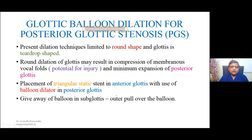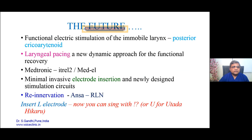Again, balloon dilatation for posterior glottic stenosis or bands after surgery. Now, the balloons which are available are round in shape, and they are not able to really get fixed into the posterior glottis because it's a square one. So you have to use some tricks, like passing a bougie or suction cannula in the anterior glottis. Then the balloon would dilate the posterior glottis only. I'll show you figures.